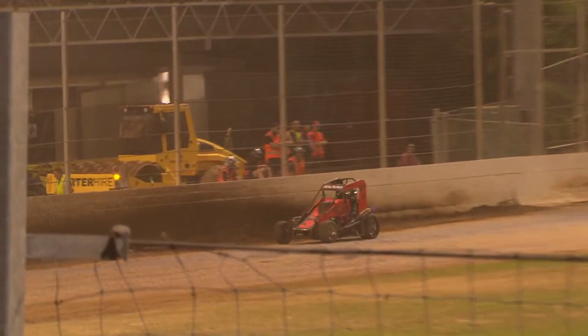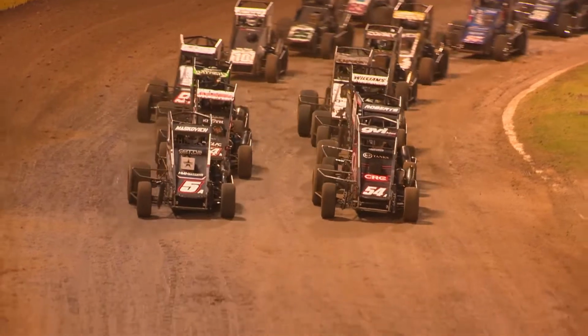I've been keeping an eye from the back of the field and watching Hayden Williams. His moves are decisive. He's been just carving them up. He's been diving inside, outside. He's really got the high line organised in turn 3 and 4. So keep an eye on him. I don't doubt that he will get to the front. 8 laps that we've currently got in the book.